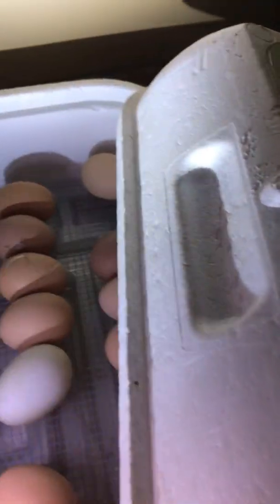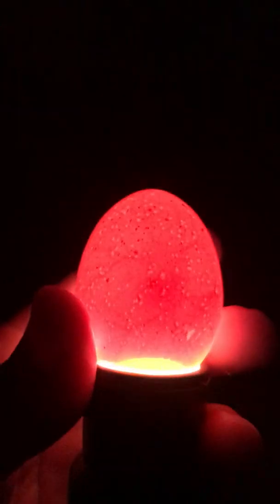So I'm going to pick up another one here, and I'll actually pick up a chicken one. So this one again was from the 8th, and we'll see how good this one is. This one you can't see quite as well. It's a little bit of a darker egg. There is a spider web effect in there as well, and kind of right there in the center, you can see the redder spot.